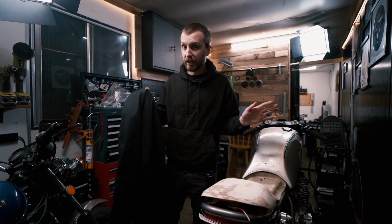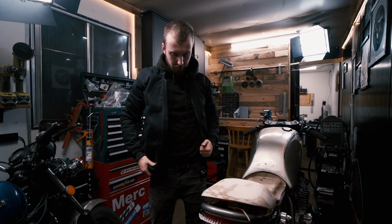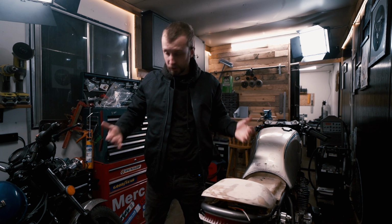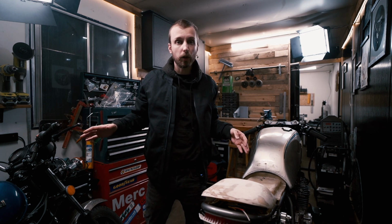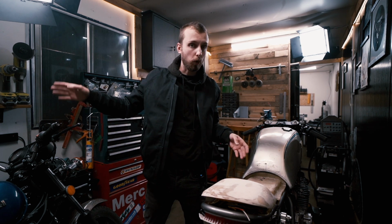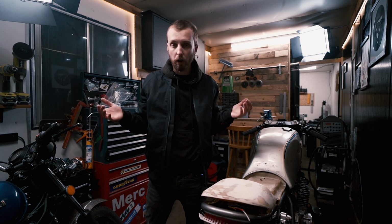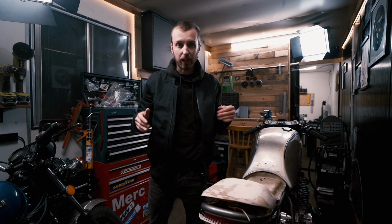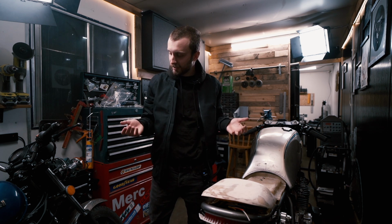It feels like no other jacket I've worn, and let me just put it on. It just looks right. I mean, you could wear this out, you could go on a nice long ride, park up in a nice little quiet village somewhere and have a walk around, look at the shops and everything, and you'd be quite all right wearing this. It's just blurring the lines between casual clothing and motorcycle protective gear. It just makes it that much cooler.